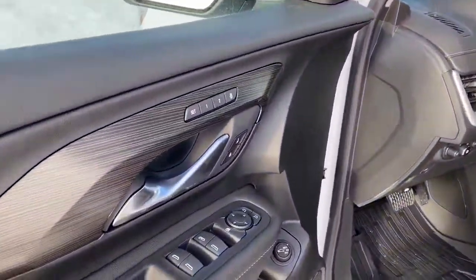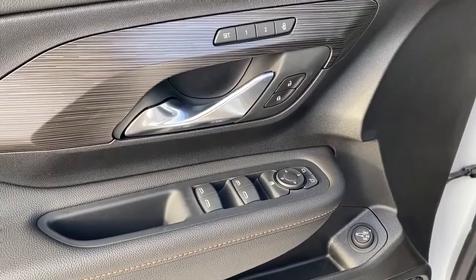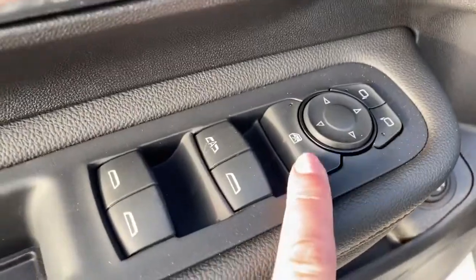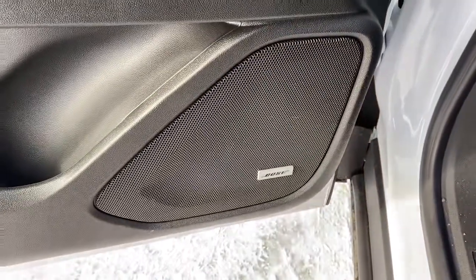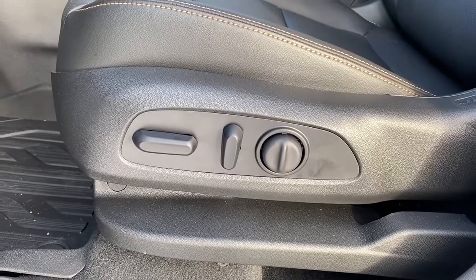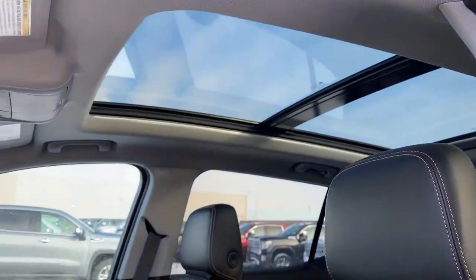On the driver's door, we've got power locks, power windows, power adjustable mirrors. We've also got our programmable memory seat, as well as our child lock button, our power liftgate dial, and the premium Bose sound system. Down below, we've got our power adjustable driver's seat with lumbar support. Up above, we have the power sunroof.